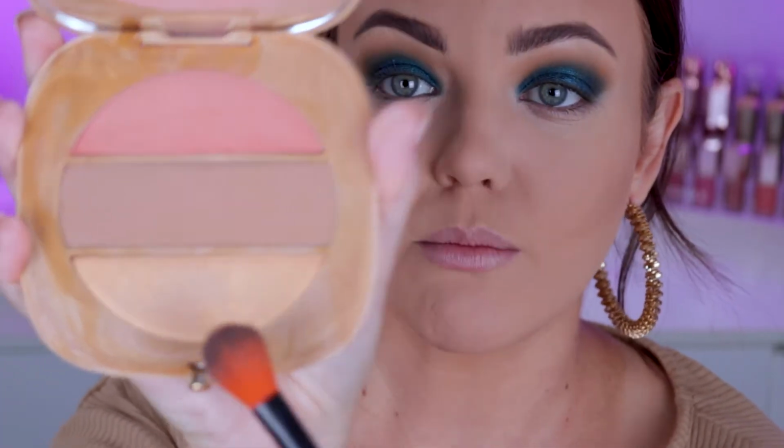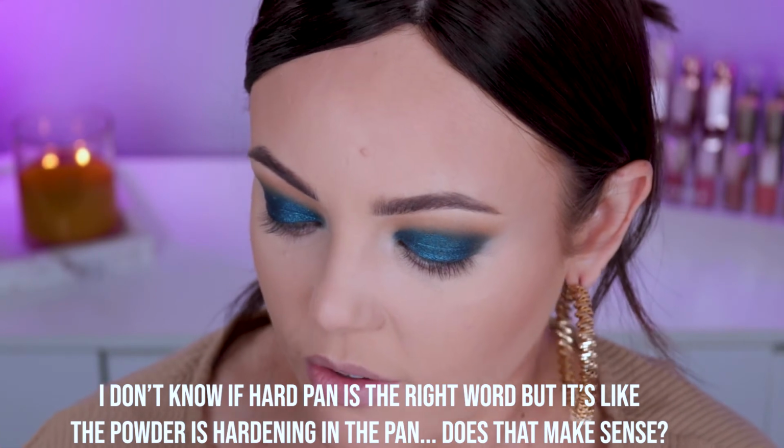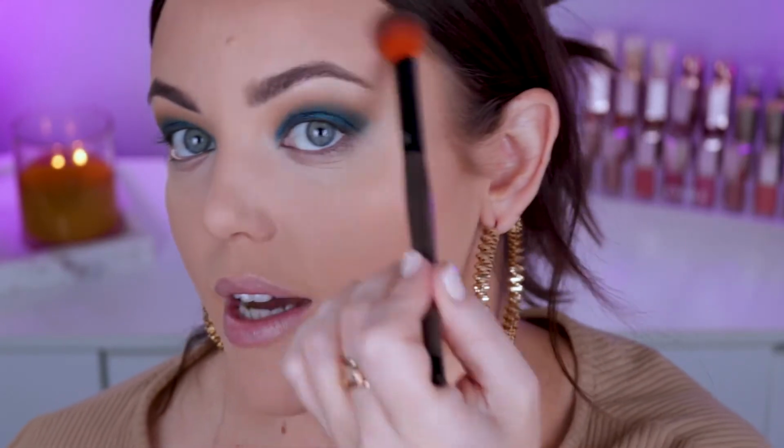The only issue that I'm having is the more that I'm using it, the more this is kind of getting like hard pan. I don't know if you can kind of see that. So that is my only real issue. I don't know if that's going to turn to a point where I'm not going to be able to actually use this highlight. But other than that, I like the way that this highlight looks on my skin. I'm genuinely pleasantly surprised. I thought I was going to hate the highlight just because I didn't even think that the color was going to suit me. So it's nice when things work out, as they say.